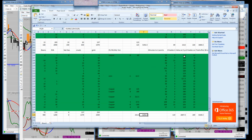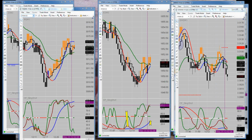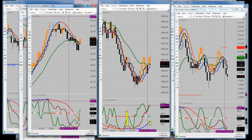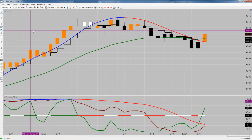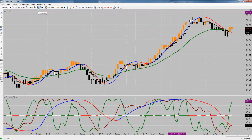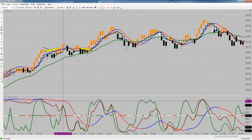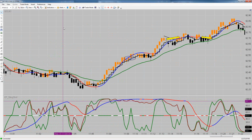All right, I'm going to slide that off, and I'll get into the trades now. It is 12:36. Let me jump right into crude oil. Okay. Well, that's per contract. RG, that's per contract. So if you had 2 contracts on, 12 grand. But anyway, let's not get into that, because you have to learn to trade first. You have to learn to trade what we're doing.